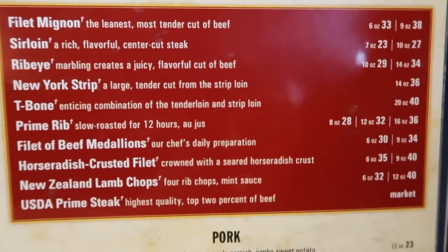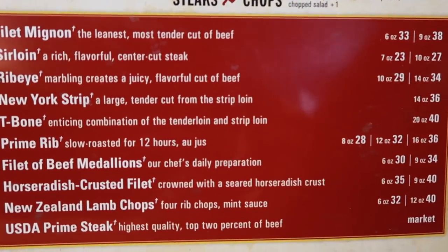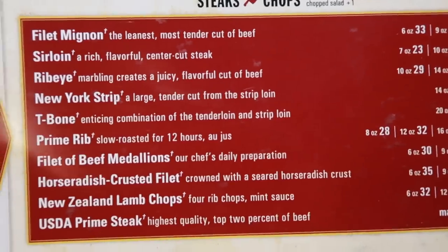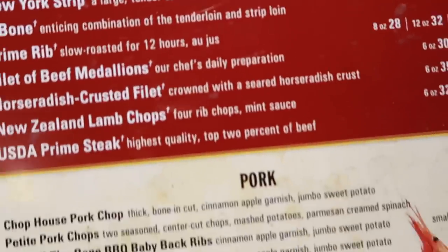I'm getting the 8-ounce ribeye. It comes with a side and a salad. I'm getting a baked potato and a Caesar salad. Oh, I thought you were getting prime rib. What did I say? You just said ribeye. I'm sorry, I'm getting an 8-ounce prime rib.